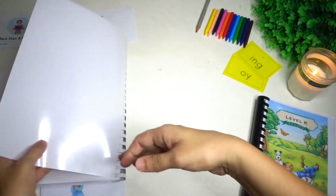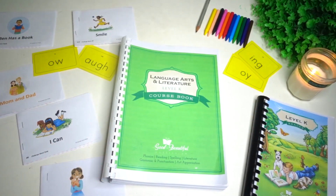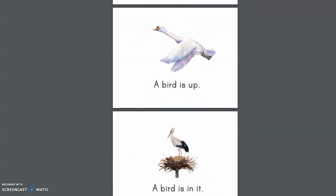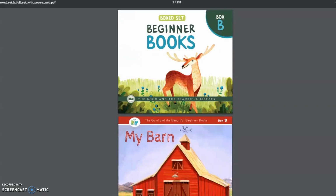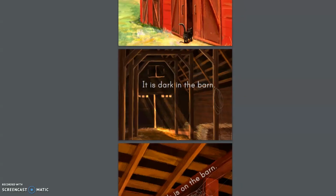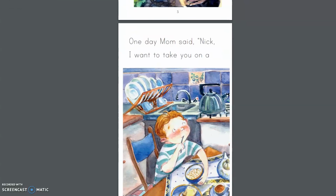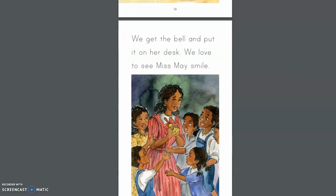Alright, so that is it for the language arts. I'm so excited to delve into this and study it more. One thing I want to add is the Good and the Beautiful did send me the PDF for the box sets A, B, C, and D. So there's a box set A, which is pretty simple and easy. A box set B, which is just a tiny bit harder and has colorful pictures. Box set C, which moves to the next size. I think it's like a half-page size. And then box set D. So that is what we have for language arts for this coming year.